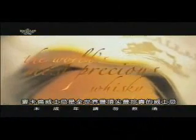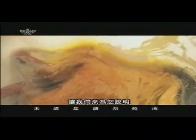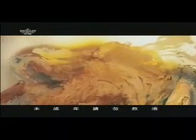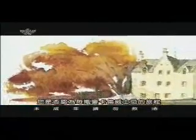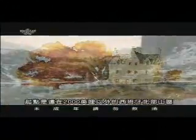Single malt Scotch whisky, regarded by most as the world's most precious whisky. And if you'll allow us a little of your time, we'll tell you exactly why. You might think our journey begins here, at the Macallan Distillery in Speyside, Scotland. In fact, it begins 2,000 miles away.